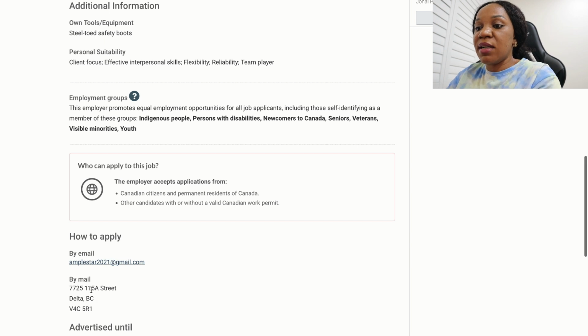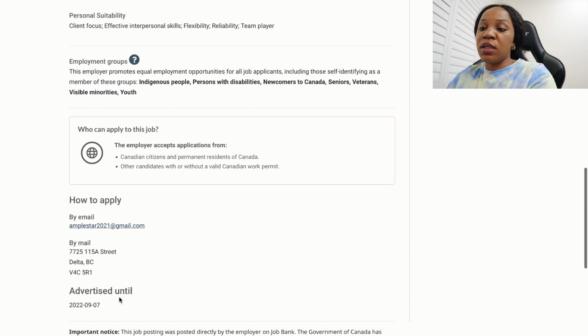The employer said you can also send in your resume by mail, and the address is 7725 115A Street, Delta, BC, with postal code V4C5R1. And the job will be available till 7th of September 2022. So the earlier you start applying, the better.